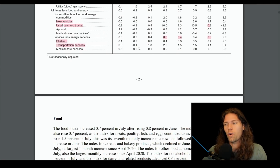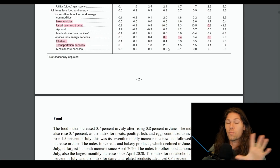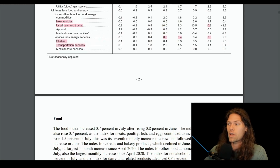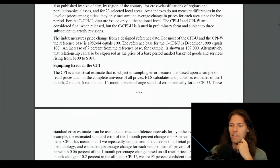Shelter data was actually one of the lower on the list. However, there's some complaints about how housing is calculated into CPI, and it doesn't actually reflect the increase in housing prices because it's based on a survey to homeowners. So that one I take a little bit with a grain of salt. There's people who just don't like CPI in general, but we got to use the data that we have. Transportation services actually went down last month, 1.1%. And there's a few other things in here that I found particularly interesting that I just wanted to point out.